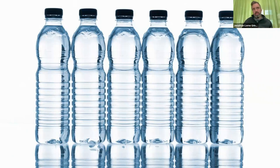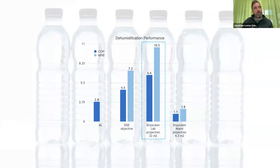And so that's a pretty interesting amount of water capture, 4 liters per hour, I have to be clear. So not only are we dehumidifying, but it's a really interesting pathway for other technologies that might want to use it as water capture. What this also means is that we have a highly efficient system if we build it out very large.